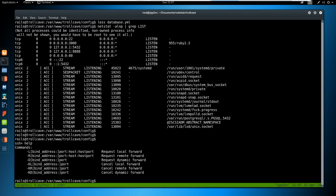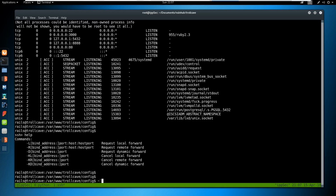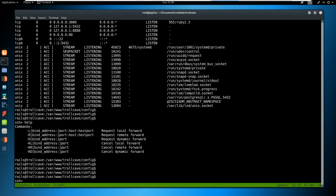So instead of just exiting out every time and then doing SSH -L, that's just a shortcut to get into the SSH menu. So again, it only works as soon as you get to a new line, but that's the keystroke you hit. So hold shift and hit the, I think that's a tilde, and then C. To get into this menu, then you can do -L. We want 5432, localhost 5432.